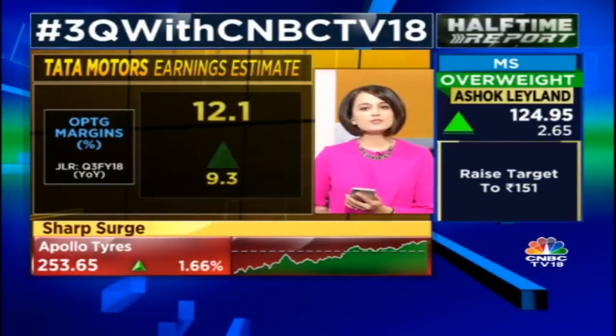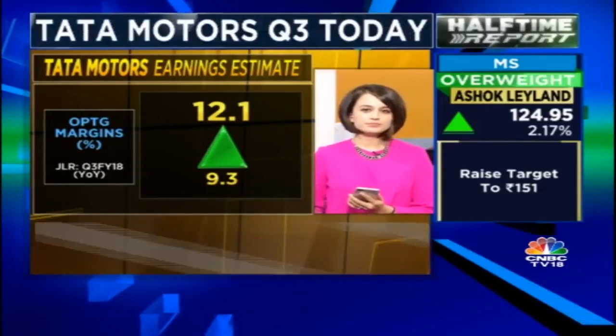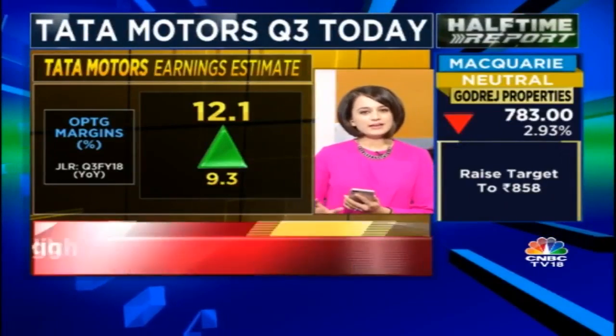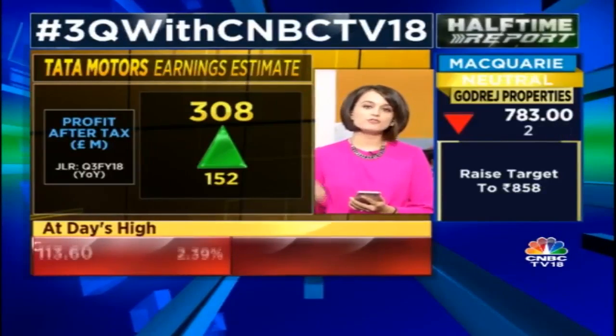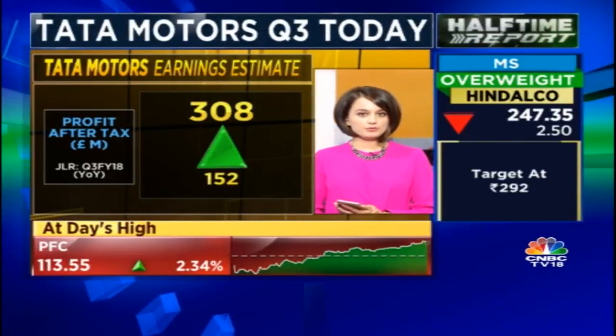Now they are shifting to a couple of new models in the Range Rover line, and because of that, the older models were not getting sold, and because of the transition, the volumes were impacted this quarter. Not just that, to clear off the older Range Rover Sport inventory, higher incentives were given out as well, and that could impact the operational performance a bit.